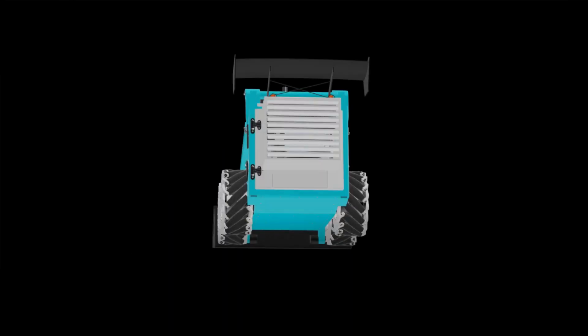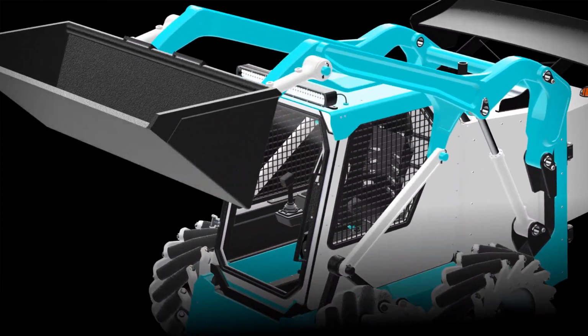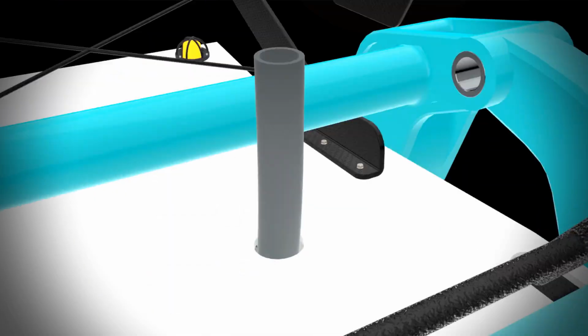Following with some interesting shots, further displaying the skid steer, we can see a functional hydraulic bucket in the front, used for weight distribution, and the GT-style carbon fiber spoiler providing downforce and stability at high speeds.